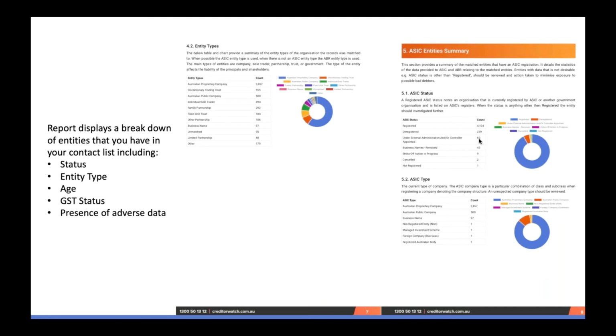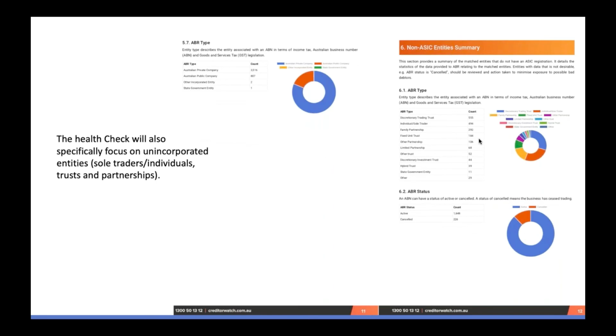Entity types, age, status of the GST, and of course presence of adverse data. And then we can take it a step further and start looking at industry, revenue, credit scores, payment trends, that sort of thing as well. Specifically, we can split out incorporated versus unincorporated entities, of course. So unincorporated entities, when I say that, I mean sole traders, trusts, partnerships, individuals, that sort of thing. A tough segment of the market to understand and get data on, get visibility on.